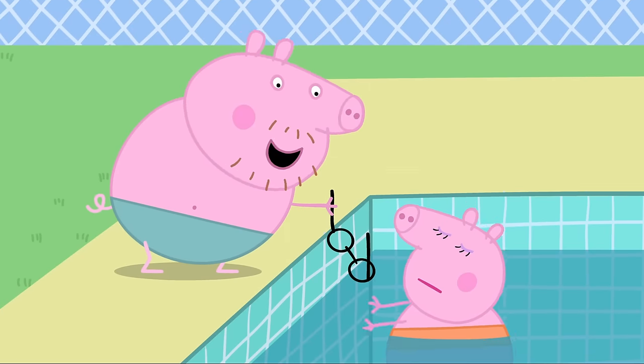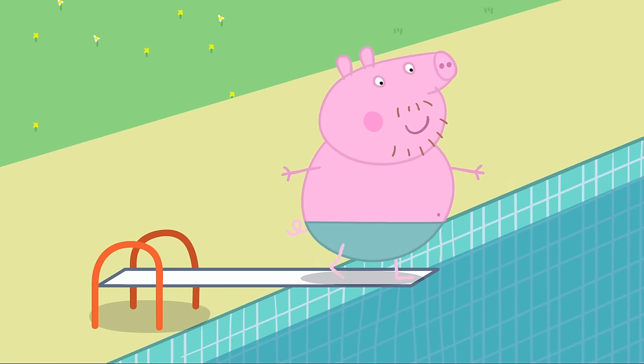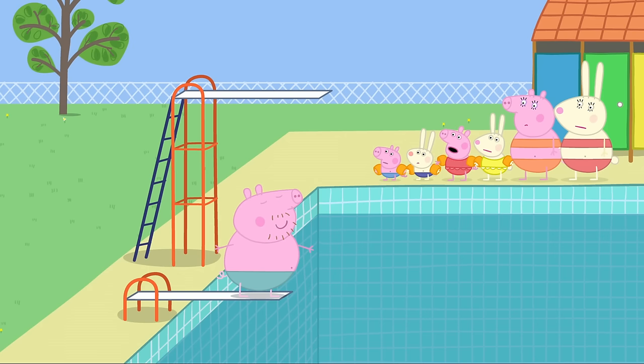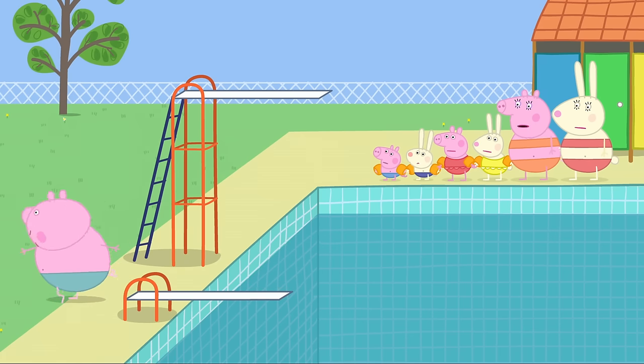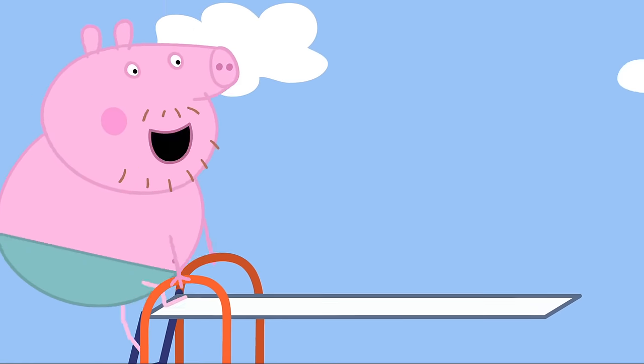Please hold my glasses, Mummy Pig. You'll get a better view if you watch me from the side. Please don't splash us with water, Daddy. Of course I won't splash you, Peppa. I think I need a higher board. Please be careful, Daddy Pig. Yes, don't splash us, Daddy.